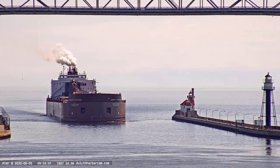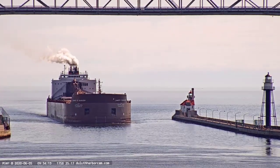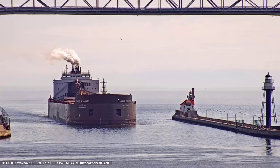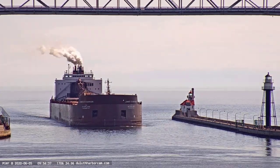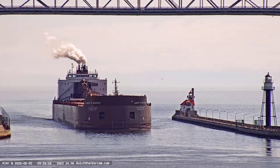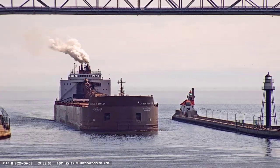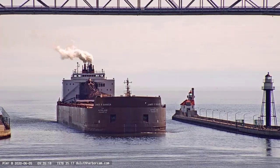Into 7 cargo holds, all located below deck. Each hatch covering measures 65 by 11 feet. She has a maximum carrying capacity of 63,300 tons. Above her deck is a 250-foot self-unloading boom, which allows her to unload her own cargo at a rate of 10,000 tons per hour without the aid of shoreside equipment. The James R.